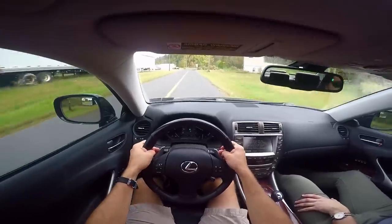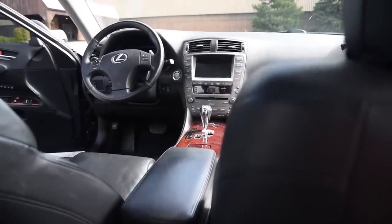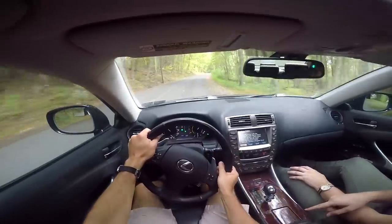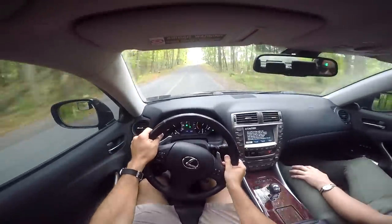Maybe it's not that bad, but when I see four doors and a Lexus badge, my mind expects an experience as soothing and familiar as watching the Price is Right wheel go around. I'm not expecting an experience that goes, oh no, oh no, oh yes, oh no, oh no, oh no, oh no, this is happening.